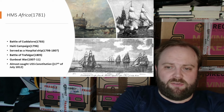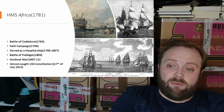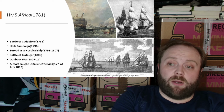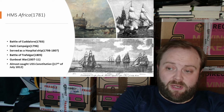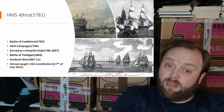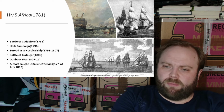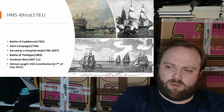At 13:30 hours, the wind died and Africa was immobilized. That's not good. By 14:50 hours, the gunboats had stationed themselves off Africa's quarters, where few of her guns could fire, and they opened fire. The battle continued until 18:45 hours, when night closed and all firing ceased. It was considered by many that if night had held off for longer, the Danes might have captured Africa.